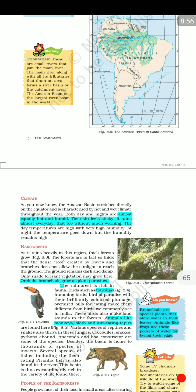Every day it rains. Can you imagine? There is no season, but it rains every day. Unimaginable. I mean, no warning, it's raining. There is no pattern.